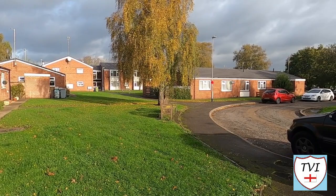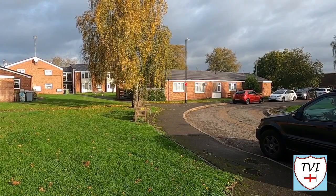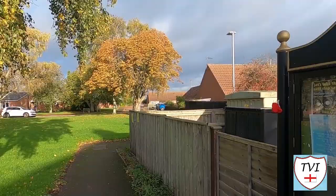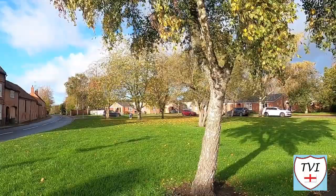And speaking of the Green, this is a delightful little area. This is sometimes known as Well Green. It's surrounded mainly by bungalows, and on the other side there's some lovely grand old houses. It also has a nice central green space. Coddington certainly isn't short of a few open green spaces now, is it?